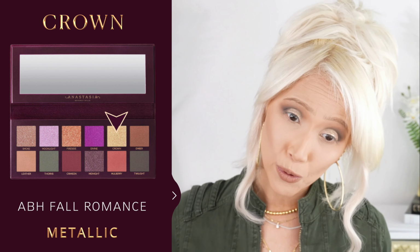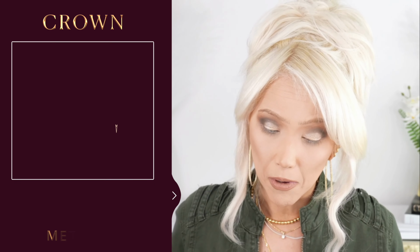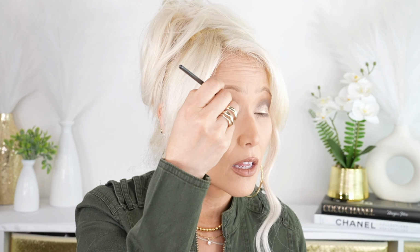Oh, that's so pretty. And I bought this myself, just so you guys know, this is not PR. Bought it myself, spent my own $55 on it, didn't even wait for the sale. That's wonderful. I would wait for the sale if I were you guys, save some coins. All right, going back to Crown, we know Sephora sale is around the corner. So wait for that sale.